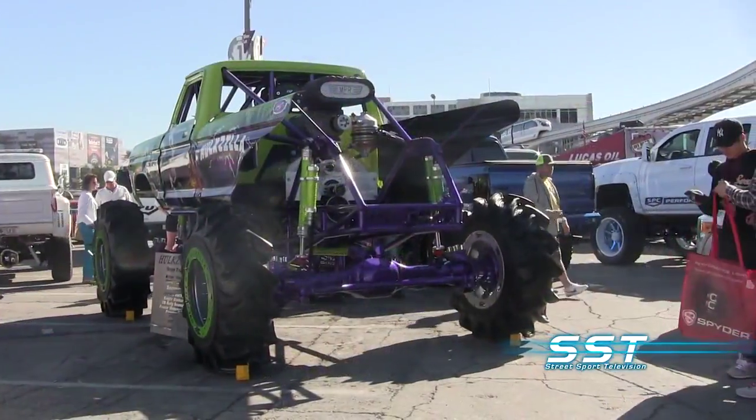Well, it's Hulktastic, honestly. It is one cool vehicle, and thank you so much for sharing it with us today. I am very impressed with it.